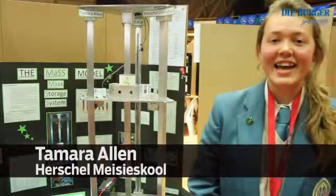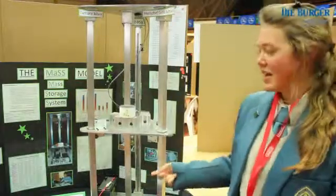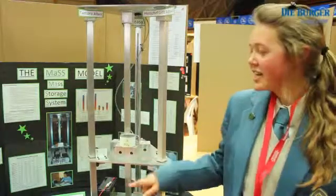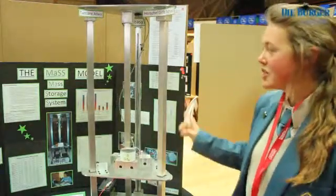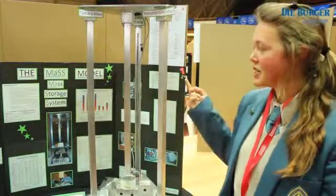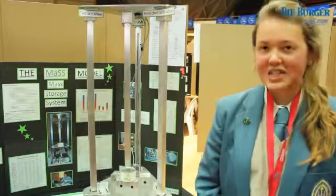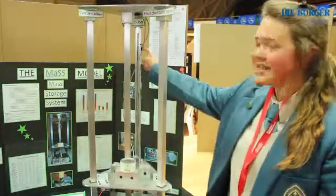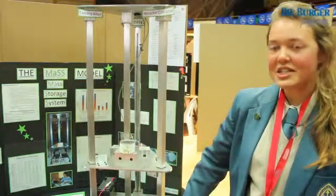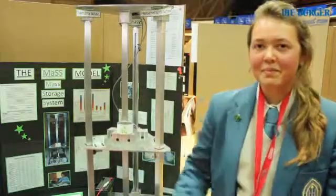My project is an energy storage system, and basically what happens is the battery is putting energy into this motor over here, which moves up, which makes this plate move up to the top. And then the energy is stored as gravitational potential energy at the top. And then when it hits this micro switch over here, it turns the current on in this relay switch. And then it comes down and powers this light bulb here.